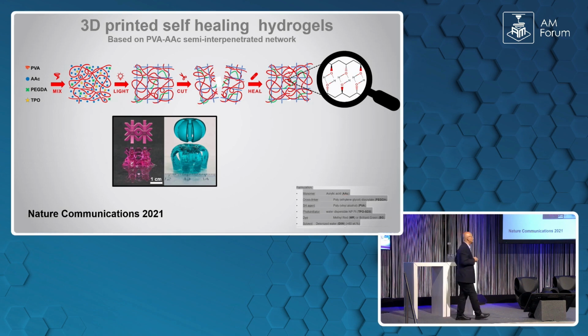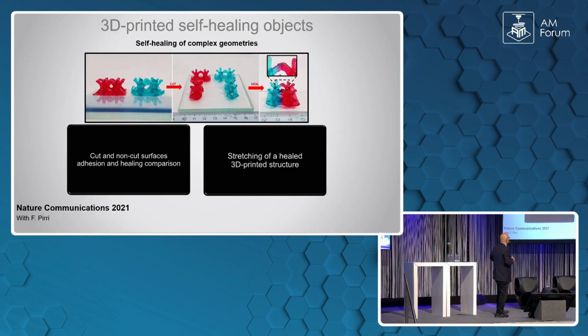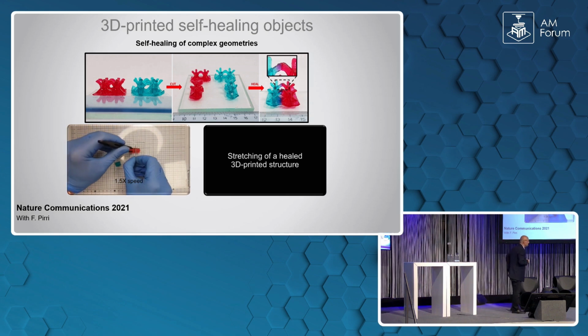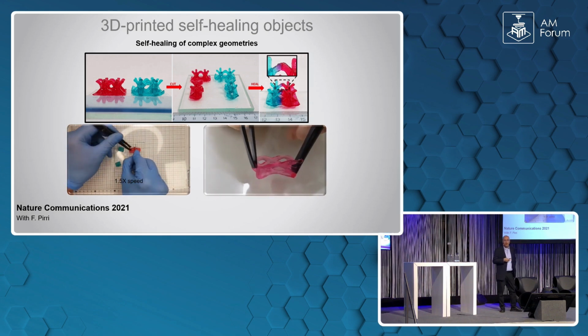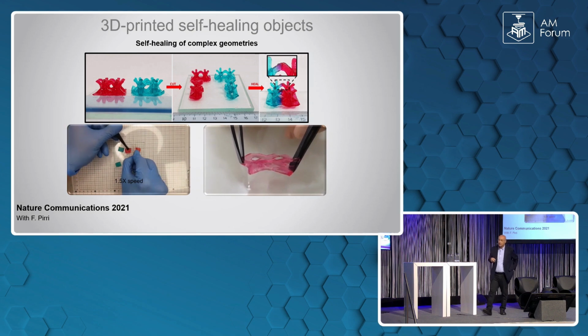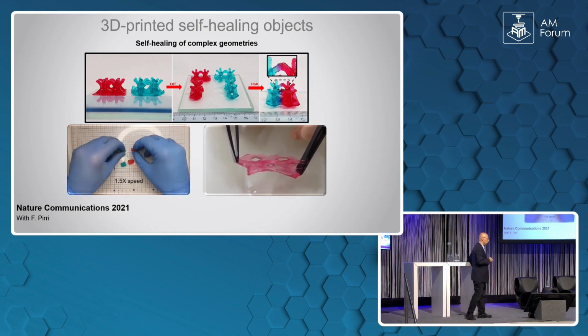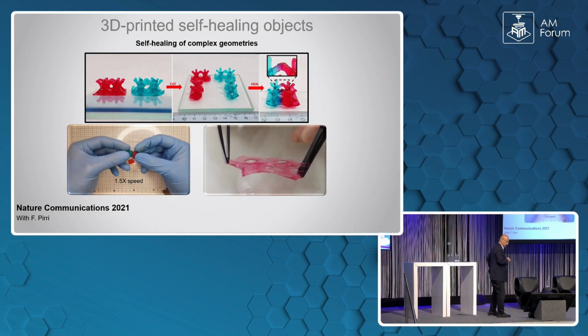And one requirement is self-healing. So we have developed inks that can be self-healed, meaning that you cut the material, and once you cut them and you rejoin them, they will stay together as our body. So again, this is one step ahead in the direction of developing self-healing materials towards printed organs. Of course, at the end, there will be issues of functionality and so on, but this is a first step.